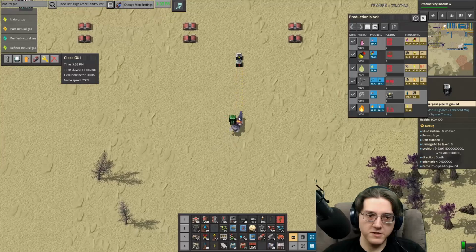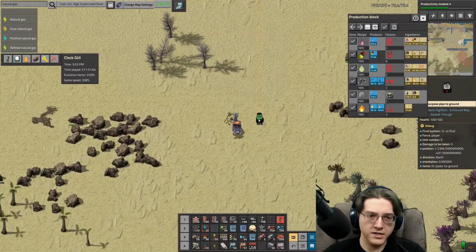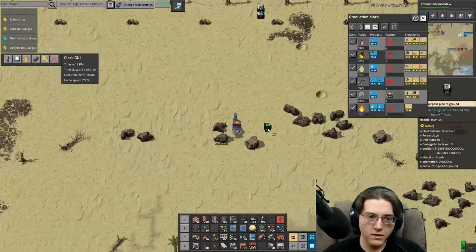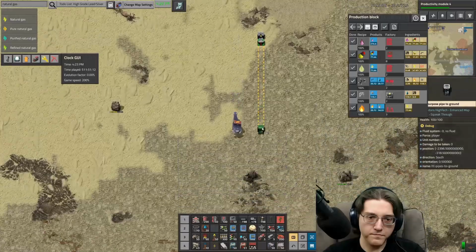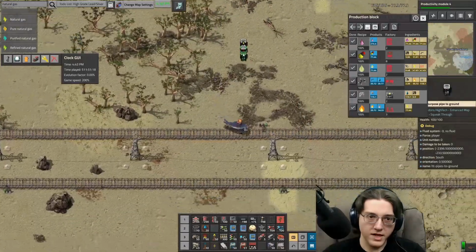You know what? I'm just gonna go all the way down to this set of train tracks down here and follow the tracks across. Probably this next, yeah.